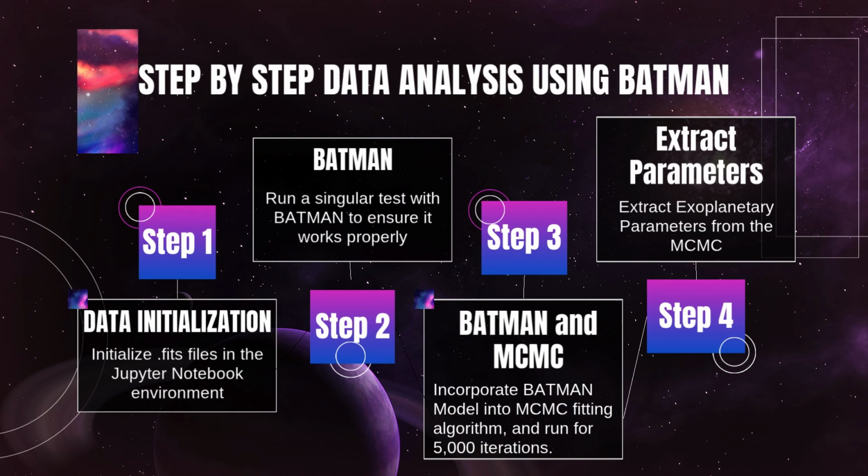So our first step was to initialize all of the FITS files into the Jupyter Notebook environment. Then, in order to ensure that Batman would run properly, we ran a single test with Batman in the Jupyter Notebook environment. Then we coupled the Batman light curve model and a Markov chain Monte Carlo fitting algorithm in order to ensure that we got proper fits, and we ran the Markov chain Monte Carlo fitting algorithm for 5,000 iterations, the same amount as the HOPS iterations. Then finally, we extracted those exoplanetary parameters from the Markov chain Monte Carlo.